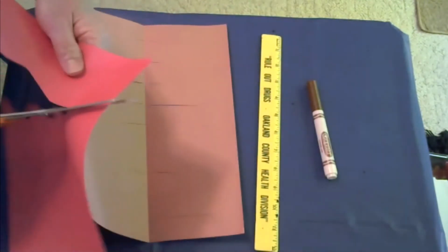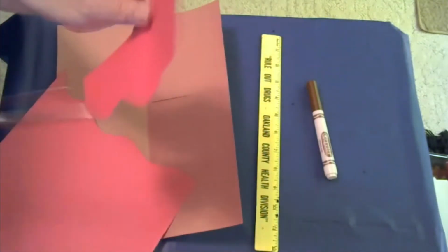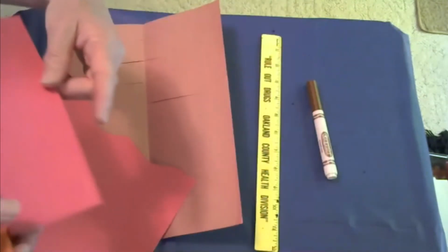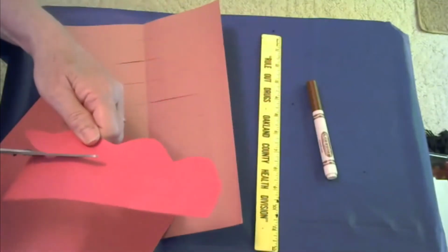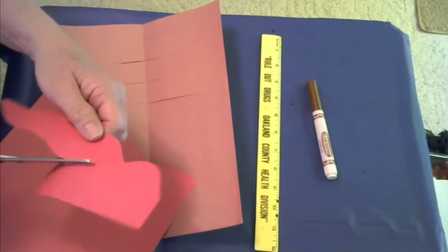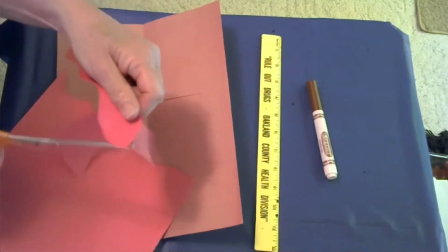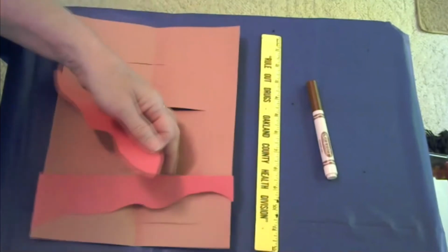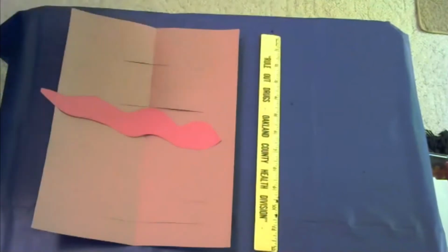Can you see my squiggly line? Okay, whoops. So part of it's squiggly, but the other part is straight. So now I'm going to come along the other side and make the other side squiggly like a worm. And there's my worm. Okay, I'm going to put my red paper away.